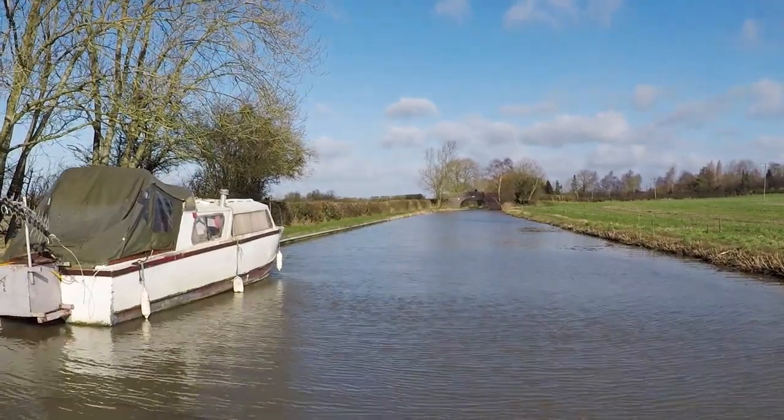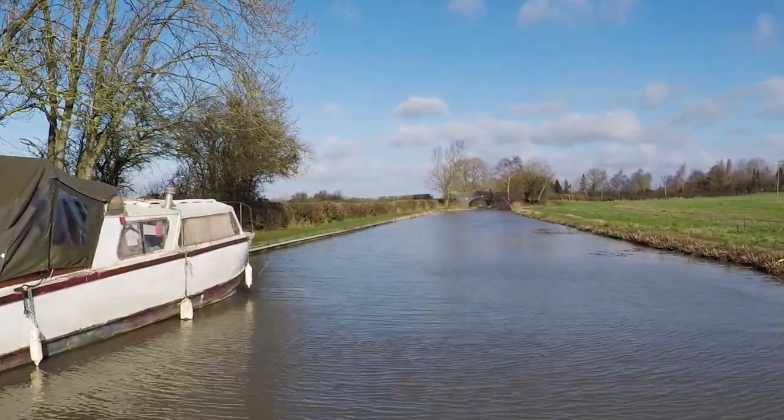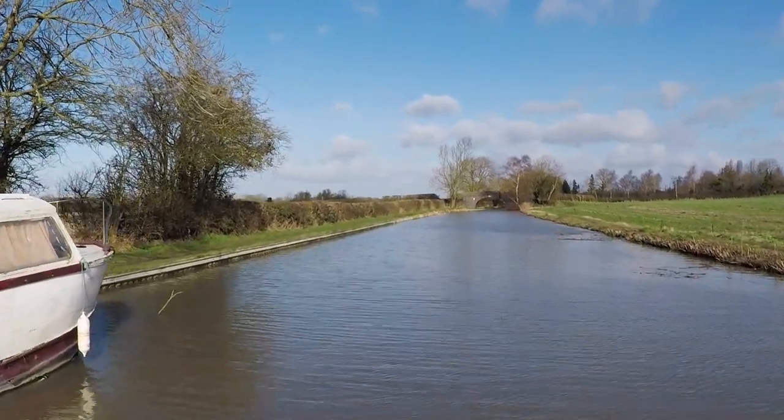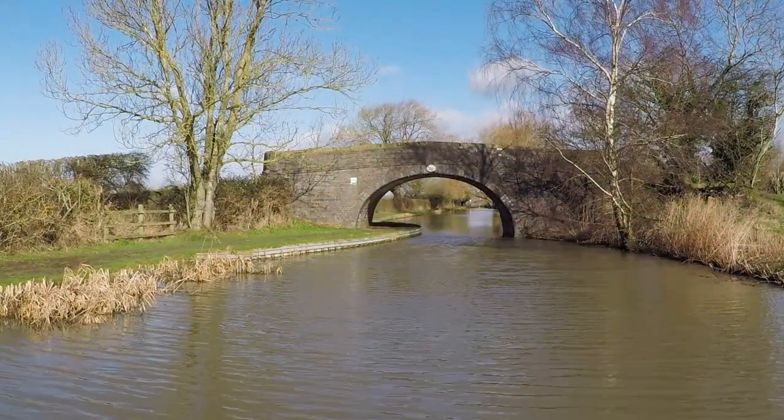When I stop around here, I usually moor up here on the left, and if you want to get to the road, you can walk down the canal a little bit, cross over that bridge, and then back up the other side of the canal to get to the road.